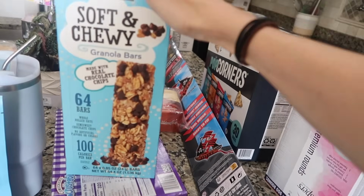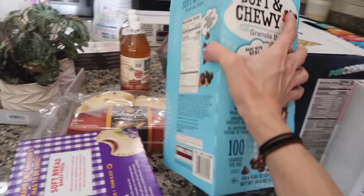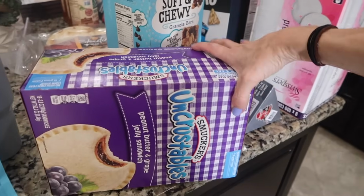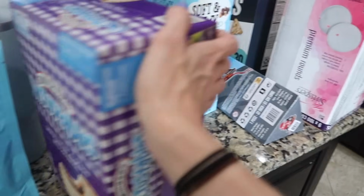I got some granola bars because you can't live life without the Kirkland soft and chewy. There's 64 in there. It's a screaming deal, but do they satiate you like the Cascadian Farms? No, but they work. Hey, I told you my nephew comes over once a week and he likes to hang out, and I like to keep these on hand for him. I just keep them in the freezer, good to go.